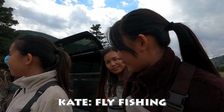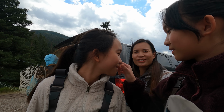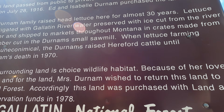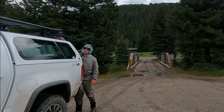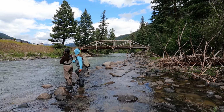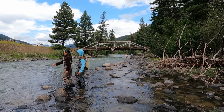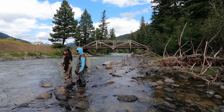Where are we going? Fishing. What's the name of this river? Gallatin River. Yeah, it's pretty. Woo, let's go. This is our guide, Zach. And Tommy Tomcat. Bowser. See that? But we can aim it, okay? Aim where you want to put in the rainbow.